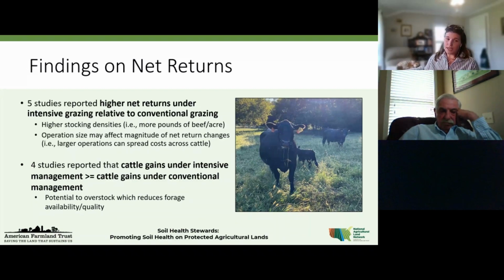And then 4 studies reported that cattle gains under intensive management were greater than or equal to gains under conventional management. And so a question that I've heard some producers have is that, okay, if you're putting more cattle in a smaller area, wouldn't that cause more competition for the forage and therefore adversely affect cattle weight gain? And that's entirely possible due to the increased chance to overstock a paddock, but careful management and careful monitoring of forage availability and quality can help mitigate that risk.